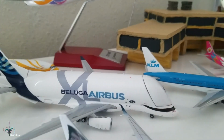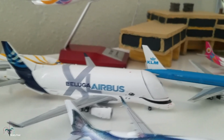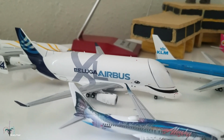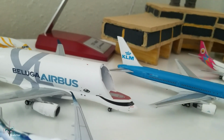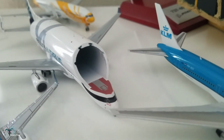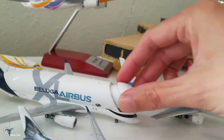Okay, then we've got the Beluga Airbus XL, which is a transporter. I might do the review unboxing on this one individually because the nose opens up. And then there's another piece that you can display it with it open, and it carries airplane parts like wings and fuselages, and it's just a really neat little airplane. Actually, a really neat big airplane.